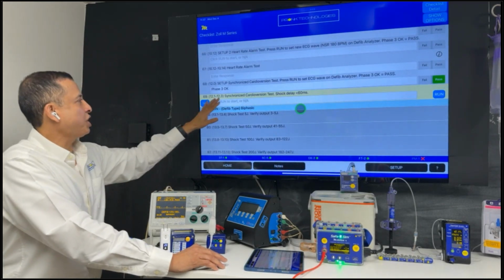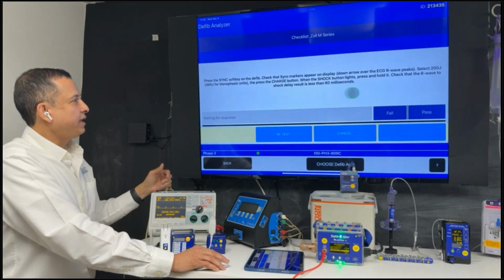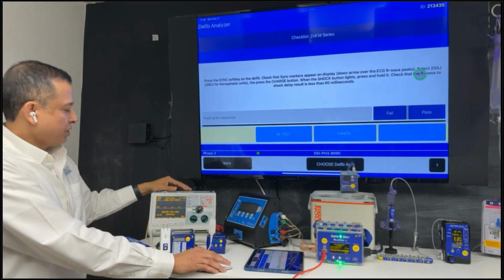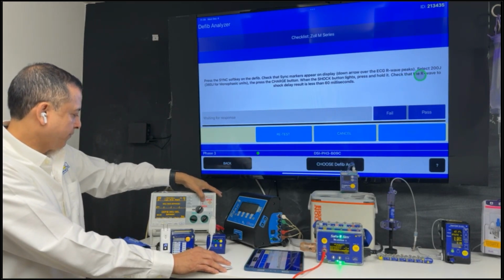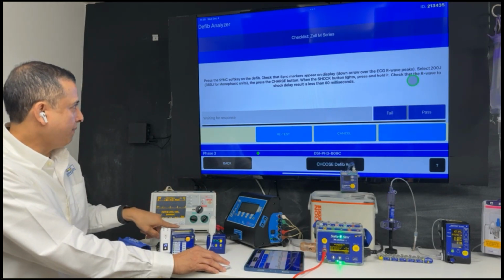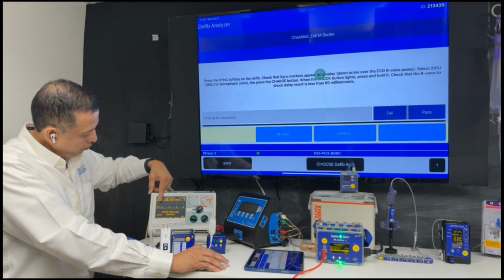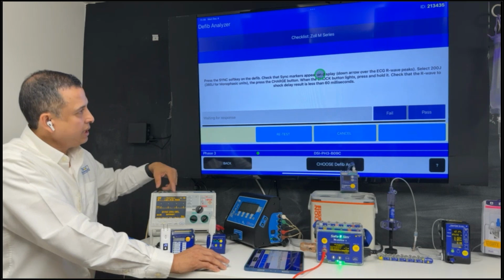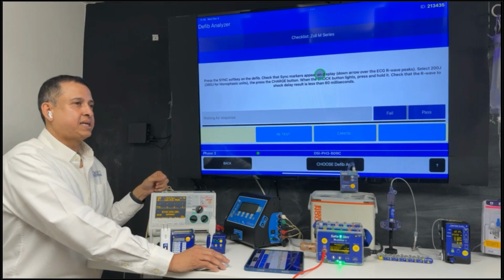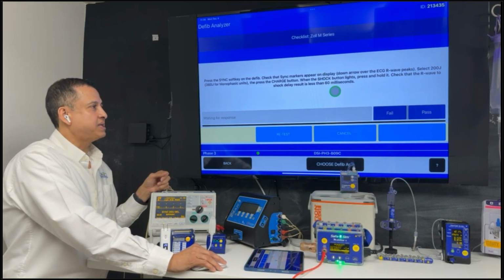And now I need to do a shock delay test, a synchronized cardioversion test. When I run this, it instructs me on what to do. I need to charge the defib. This is biphasic to 200 joules. I'll go ahead and do that. And then I need to make sure I turn on my sync marker so I can display it and see those sync markers that are right above the R wave. You can see them here. And what I might need to do is verify that when the defib discharges, that delay between the sync marker and the defib firing is within 60 milliseconds.